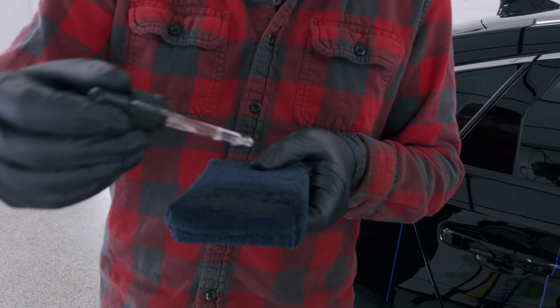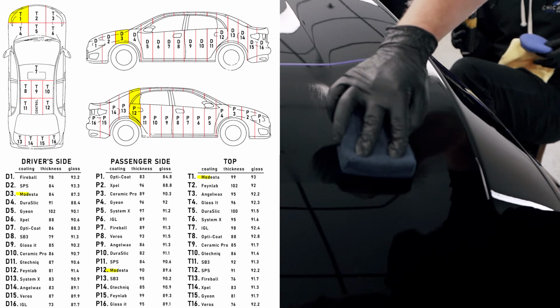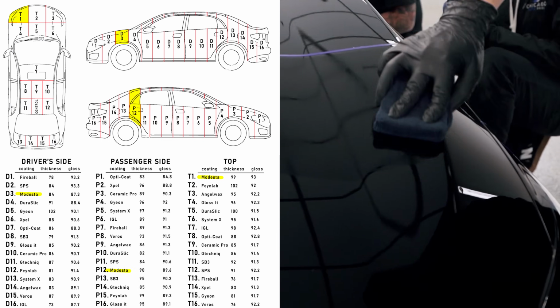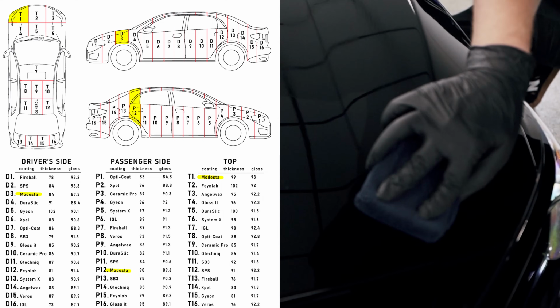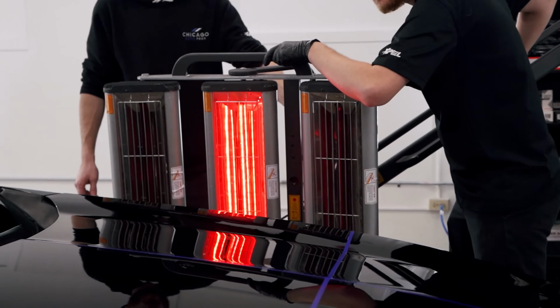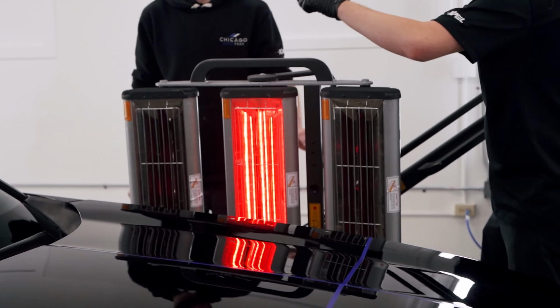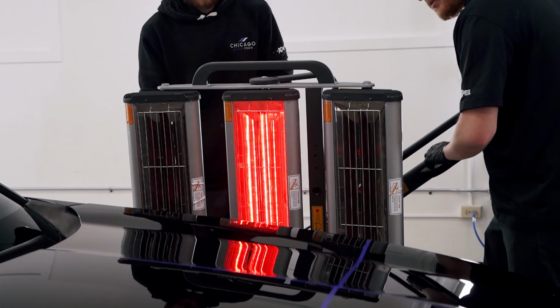There are about 350 installers worldwide, including 86 here in the United States. This is a 30 ml bottle that we're using, and it's enough to do 1 full vehicle and will cost you $230. You will only need to install 1 layer of this product, and the company claims it'll add 3 to 5 microns of thickness. This coating does require IR heat lamp curing.